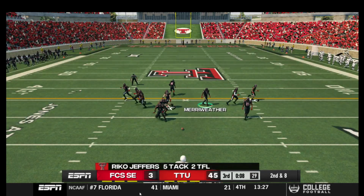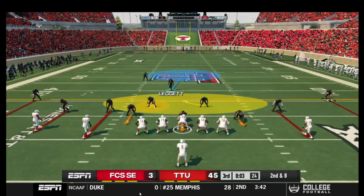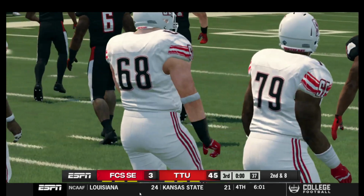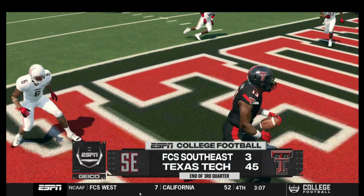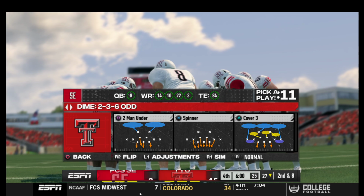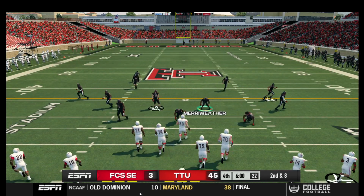From their own 27-yard line, it's 2nd down. They'll line up with 5 wide receivers. Green 9, green 9. That's 3rd down and 1 to go. Texas Tech's got a huge lead. Well, folks, we head into the 4th quarter, and this one is a blowout.